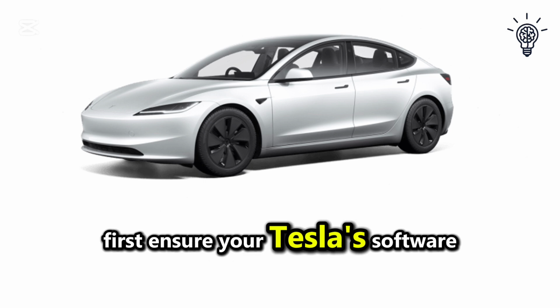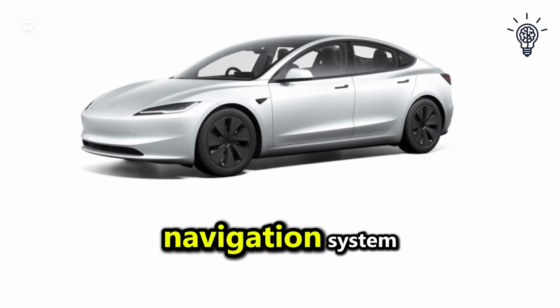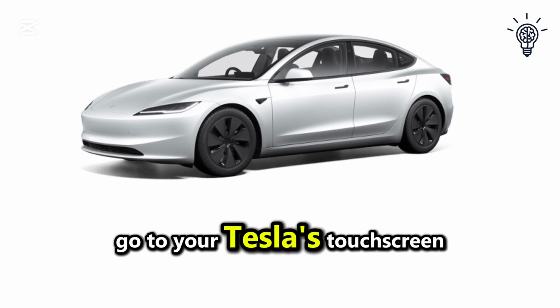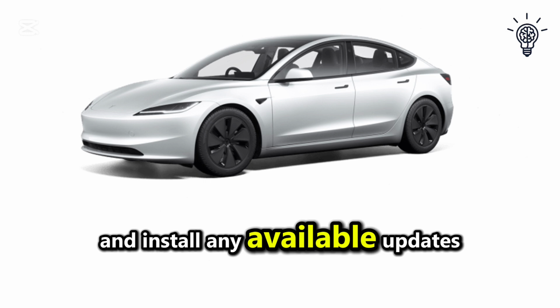First, ensure your Tesla's software is up to date. Outdated software can cause glitches in the navigation system. Go to your Tesla's touchscreen, navigate to Software Update, and install any available updates.